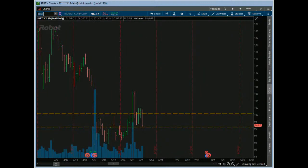And then iRobot. Let's take a look at this one. So iRobot, nasty pullback, right? So we looked at this a little bit earlier, but I didn't see how big that candle was. So pretty cool stuff there.